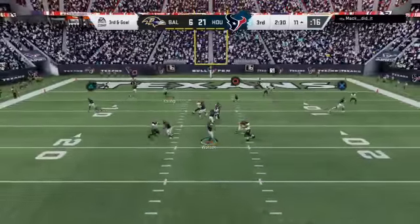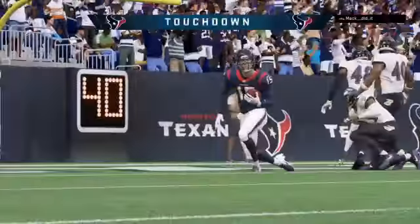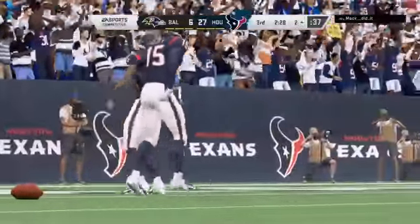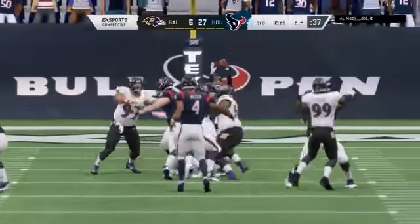A shotgun snap for Watson. It's complete to Fuller. And he'll take this one in for a Texans touchdown. An 11-yard touchdown. And the Texans use the short field to their advantage as they cash in for 6.